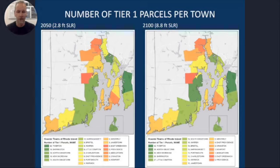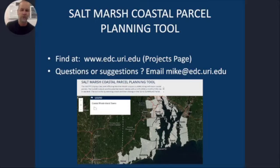I'm hoping that the next question people are asking me is, this is great, Mike. Where can I start to see our Tier 1 conservation opportunities? And so maybe I'll just spend a minute, we don't have a lot of time, showing you where you can start to look at some of these parcels with the SLAM outputs. I'm calling the tool the Salt Marsh Coastal Parcel Planning Tool, and you can find it on our website, www.edc.uri.edu on the projects page. I really want to encourage everyone that's listening to send me questions or suggestions about what I've talked about today.